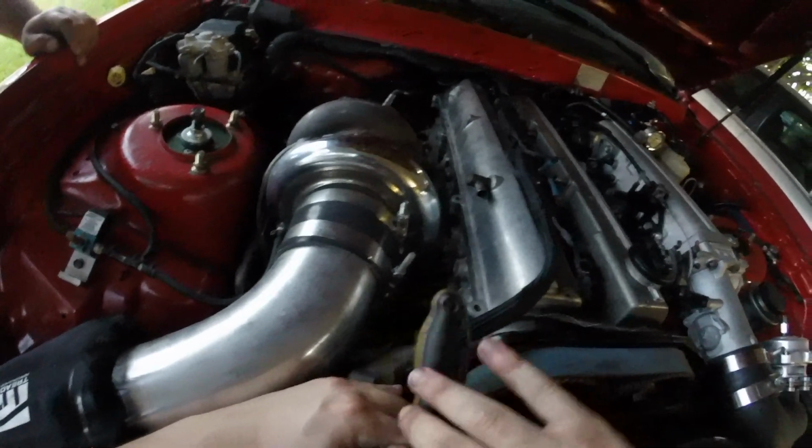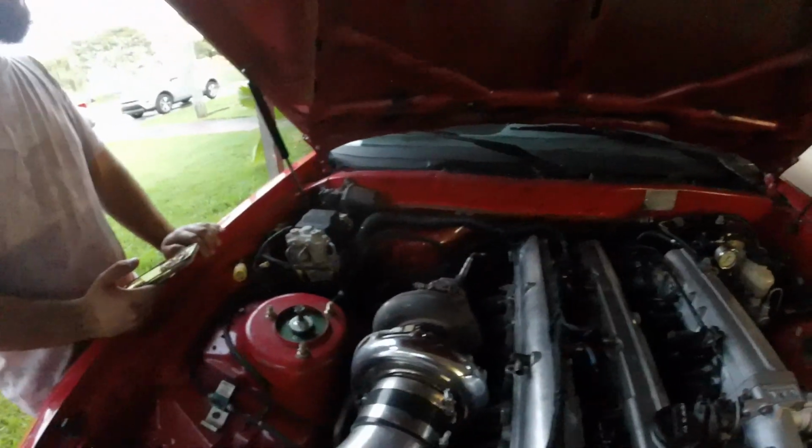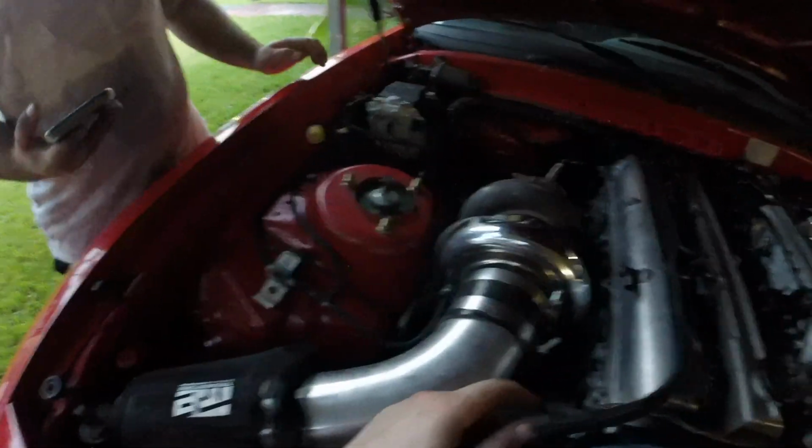What else are you missing? In reality, just adding coolant. We did the serpentine belt. Alternator was installed.